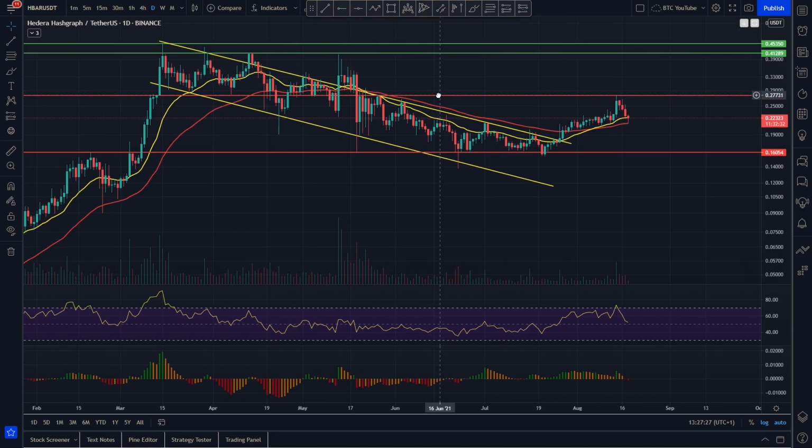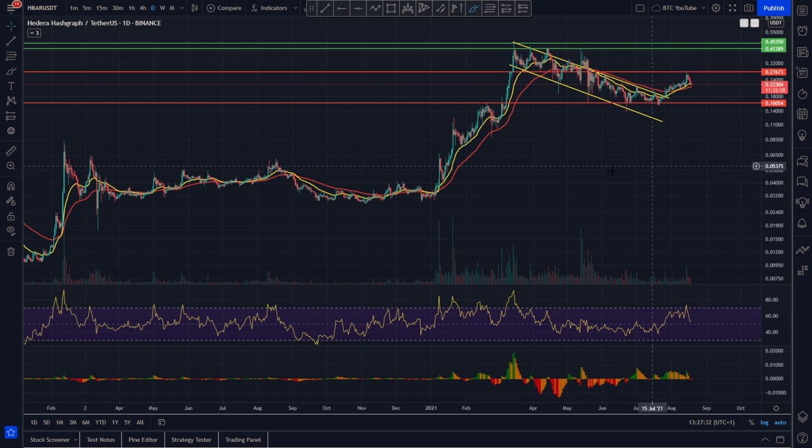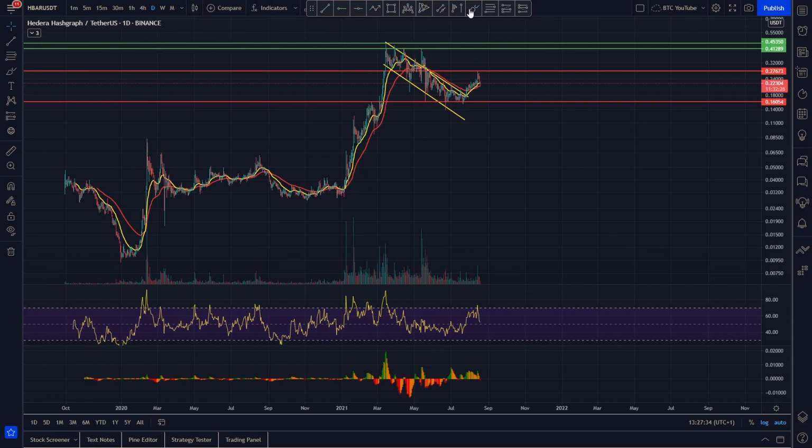So we're just taking a look at Hedera here, and you can see, obviously, we've had this big, massive, I mean, you could potentially say this is a bull flag in reality on this macro time frame. Got this big bull flag, something like this. Basically, the price action's just been coming down, perfectly tested that previous level of support at around 16-ish cents here. We've actually bounced off this really nicely, haven't we? And now we're coming back up.